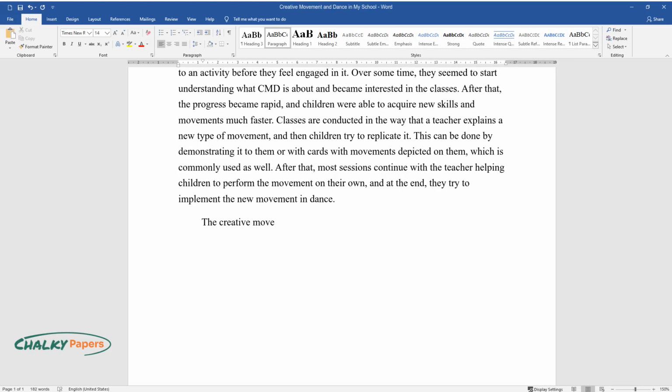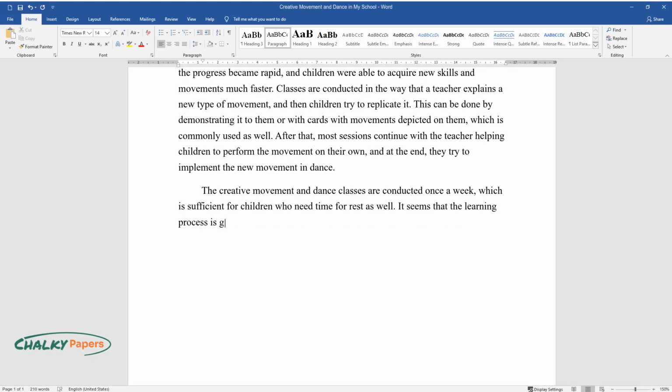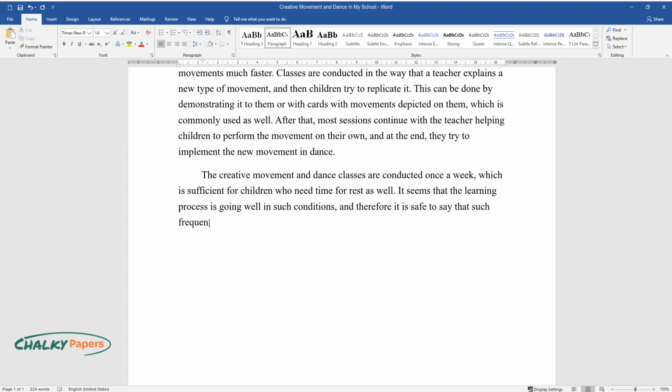The creative movement and dance classes are conducted once a week, which is sufficient for children who need time for rest as well. It seems that the learning process is going well in such conditions, and therefore it is safe to say that such frequency is appropriate.